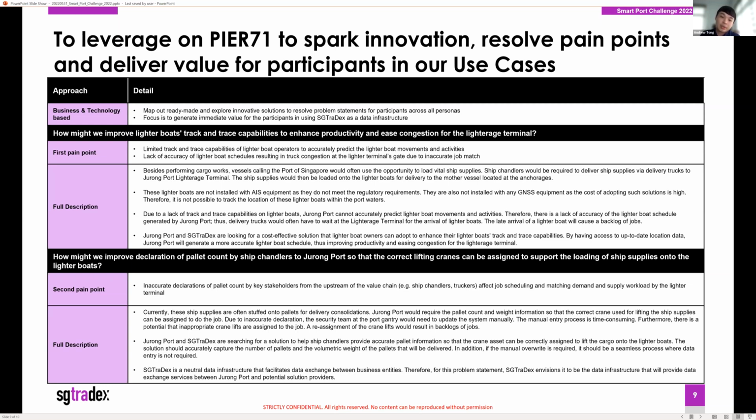To further illustrate, referring back to innovation opportunity 1, which is pallet count, some firms might propose using computer vision to resolve the issue. The proposed solution needs to be comprehensive and factor in technological limitations. For instance, computer vision might not work well in rain, so provide possible workarounds.